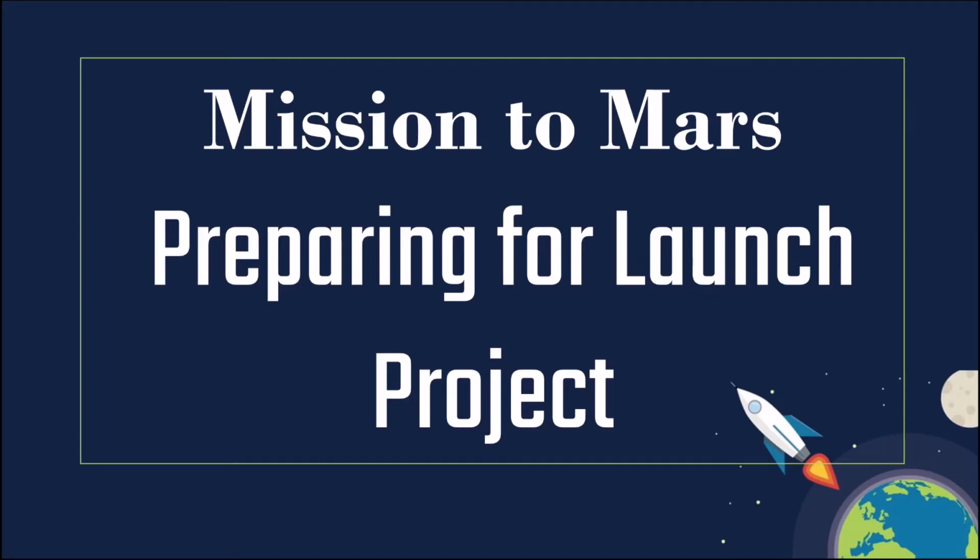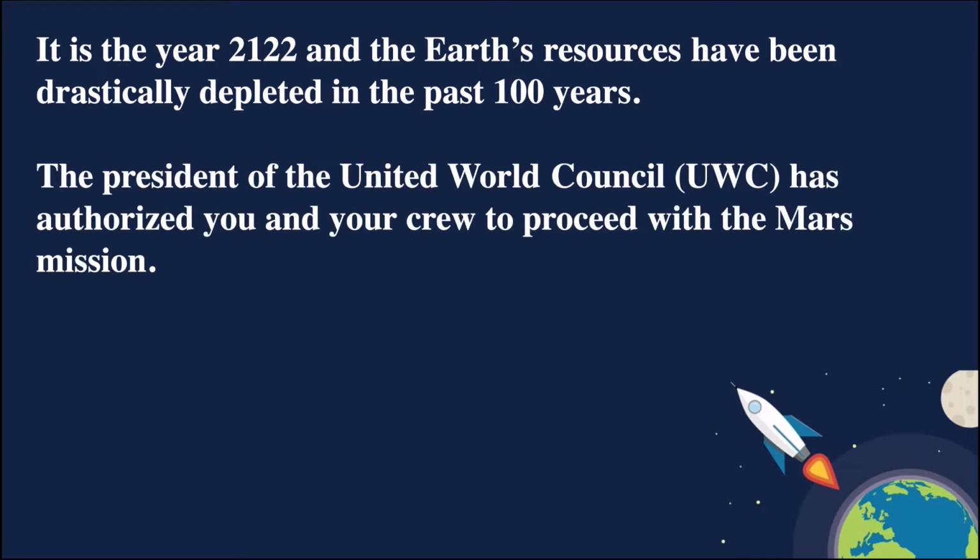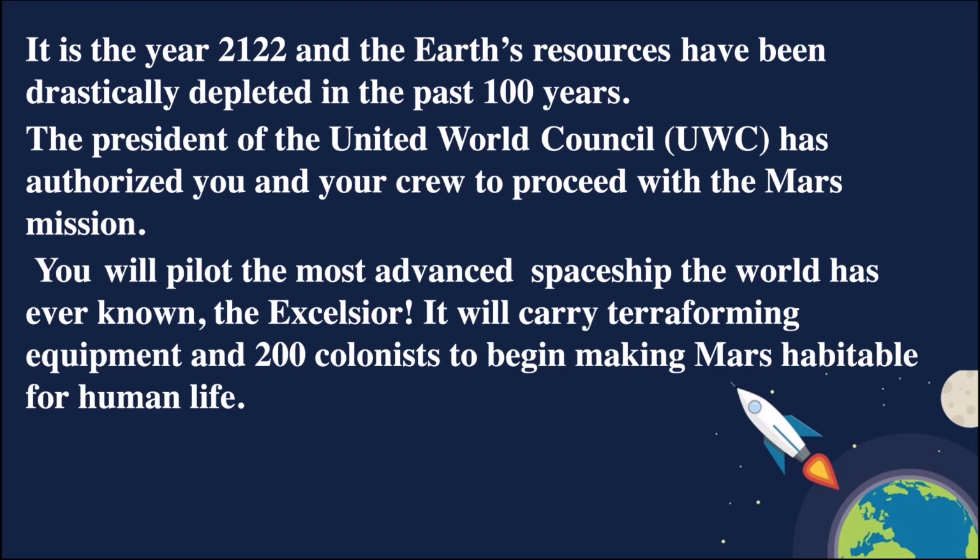Preparing for launch projects. It is the year 2122 and the Earth's resources have been drastically depleted in the past 100 years. The President of the United World Council has authorized you and your crew to proceed with the Mars mission. You will pilot the most advanced spaceship the world has ever known, the Excelsior. It will carry terraforming equipment and 200 colonists to begin making Mars habitable for human life.